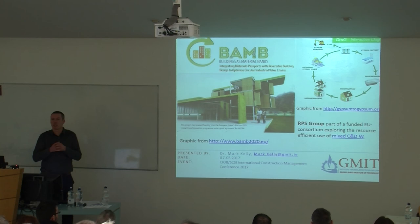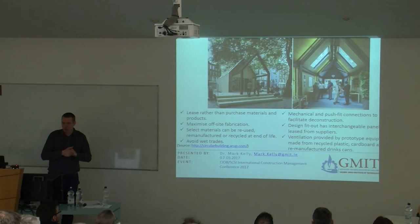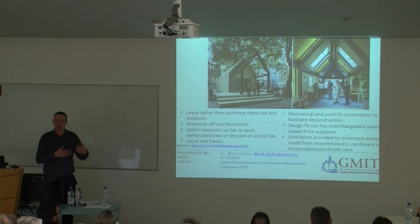Just recently a prototype was built by Arab and BAM, and it was hosted at a number of events in the UK. It's the first prototype of a circular building, and it has a number of different features. Basically they assemble it, disassemble it, and bring it around to all these design shows. It's made from reclaimed and recycled materials and so on. So it's to get these prototypes up and running to see how well they work.